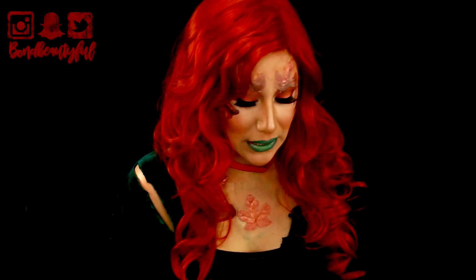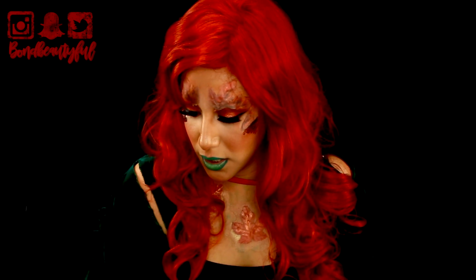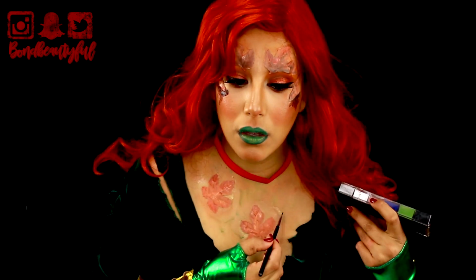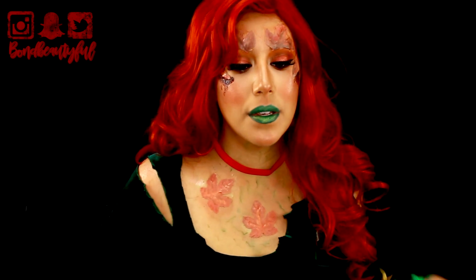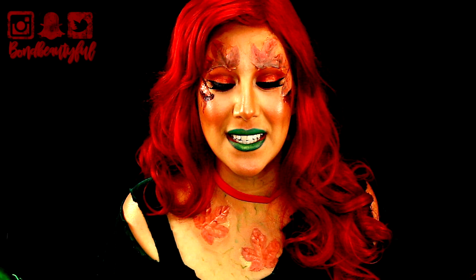I'm going to do a little bit more veins with this green paint, and I'm just going to be using a really teeny brush. And then that's basically it. So that's it, you guys. This is Poison Ivy. This is my version of Poison Ivy. I hope you liked it.